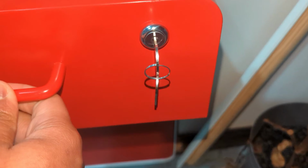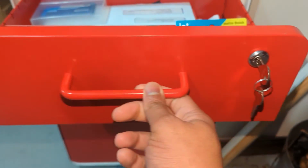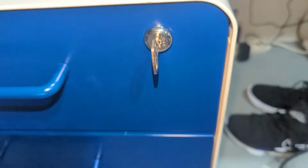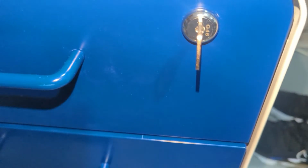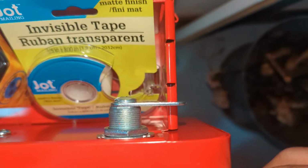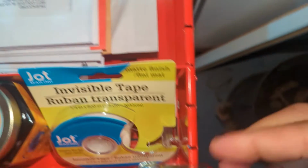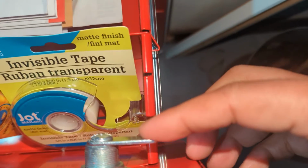The lock on this one is completely different from the one I showed you before. As you can see, that lock is perfect and it works perfectly. And the interior of the lock itself is different as well. This one is because the latch is way too long and way too big on this one right here.